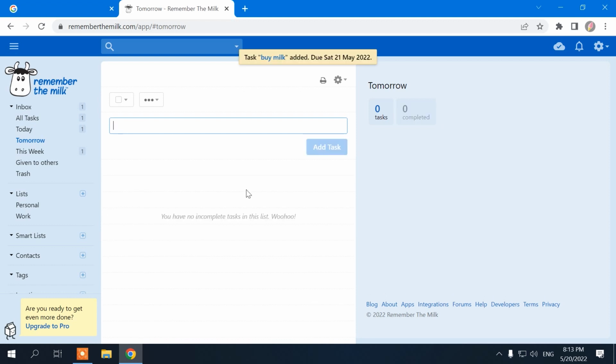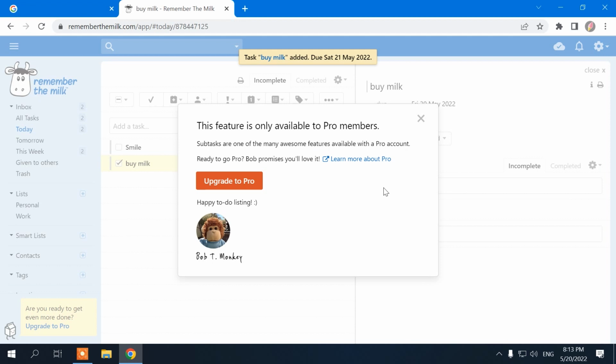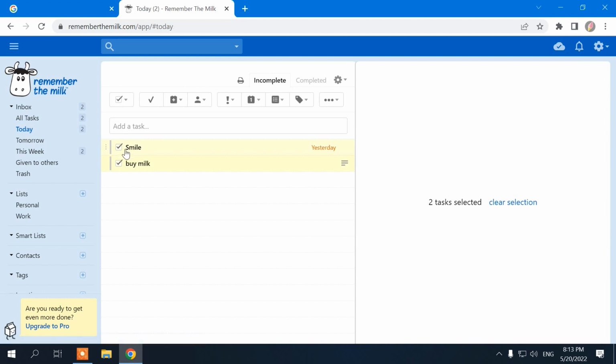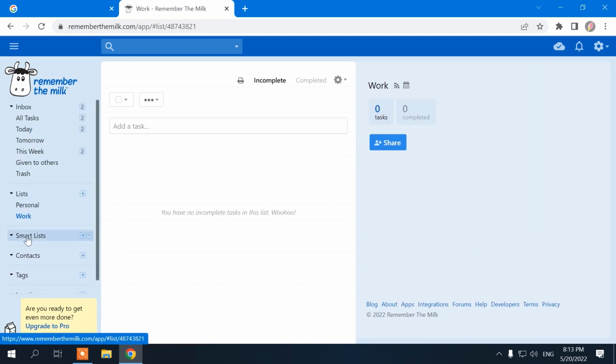They don't necessarily have to be job-related tasks either. You can also use Remember the Milk to create shopping lists, as well as reminders for personal deadlines or events. Plus, to make your tasks list even more organized, Remember the Milk provides a list feature to allow you to put together tasks with the same topics.